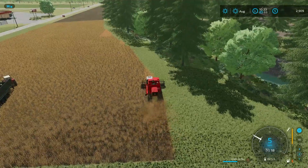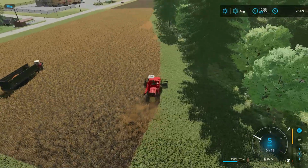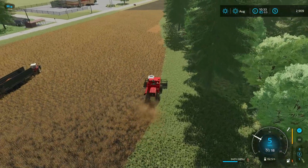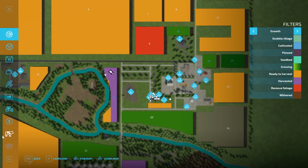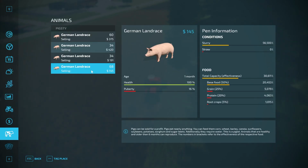So just a quick update for you guys. It is August now. I did buy 3 more pallets of pig food. In addition to that, I also sold 68 pigs, as we talked about, because they reproduced, made these guys, so I sold them off.